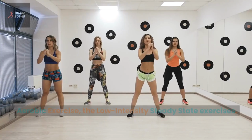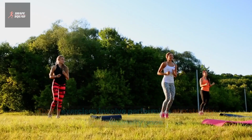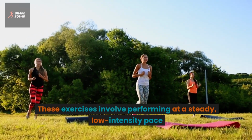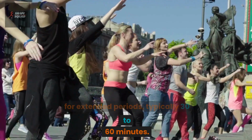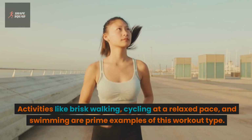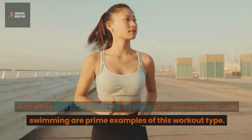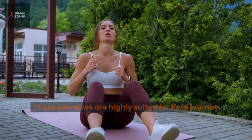Number 1. Aerobic exercise, the low-intensity steady-state exercises. These exercises involve performing at a steady, low-intensity pace for extended periods, typically 30 to 60 minutes. Activities like brisk walking, cycling at a relaxed pace, and swimming are prime examples of this workout type. These exercises are highly suited for the keto journey.